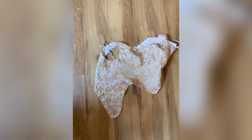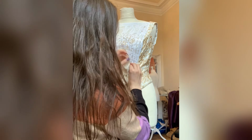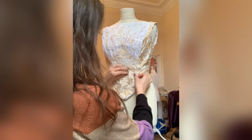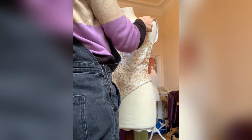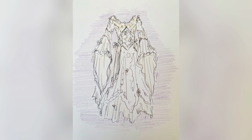I started off with this dead stock bridal corset because we actually wanted some tones of ivory and gold incorporated within the dress, so I figured that was a good start. She also wanted lots of lace and texture, so I basically gathered everything I had in the studio, and essentially just had a play around on the mannequin, layering things up, seeing if any inspiration struck, and that then led to me creating a rough sketch of a design idea that I had. She really liked the idea and we just decided to go for it.